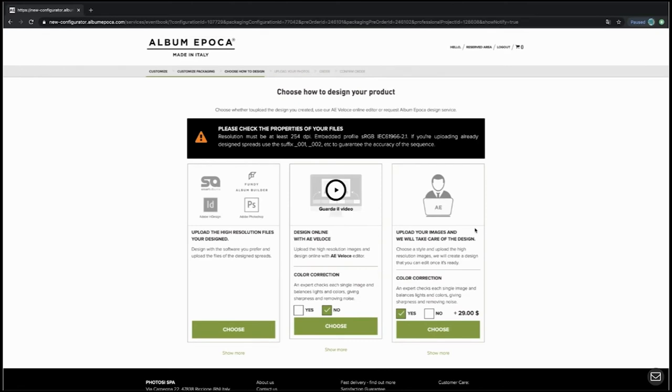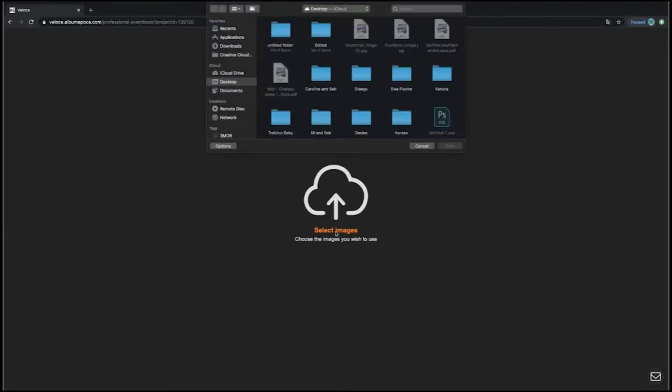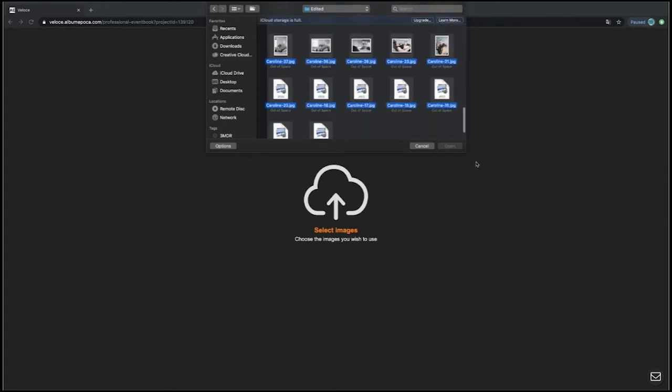But today I'm going to be a little more of a control freak, and I'm going to go with the Veloce. So I'm going to kind of pick the middleman, not completely manual, but I have a little bit of control there as well. I went with no color correction because my images have already been color corrected and edited on a color calibrated screen. So here I'm going to go to select images, and I've already selected my images and edited them for this task for the album building.